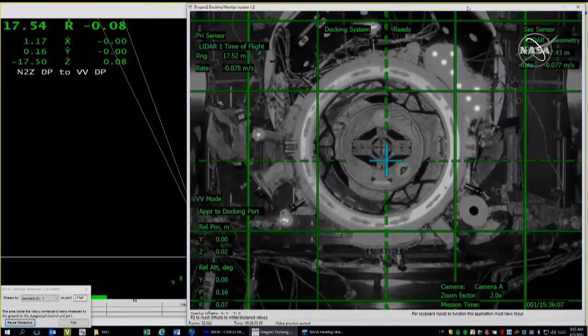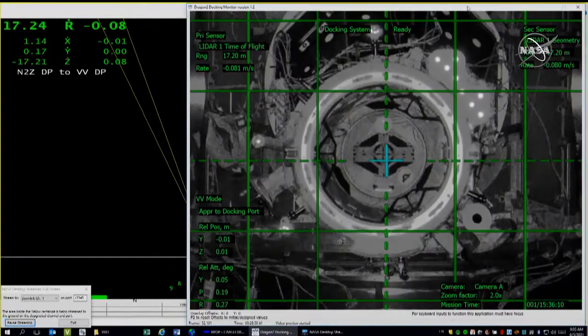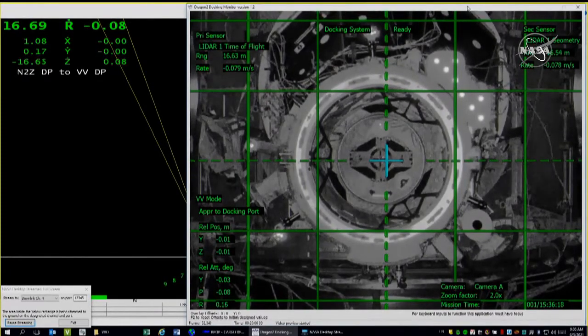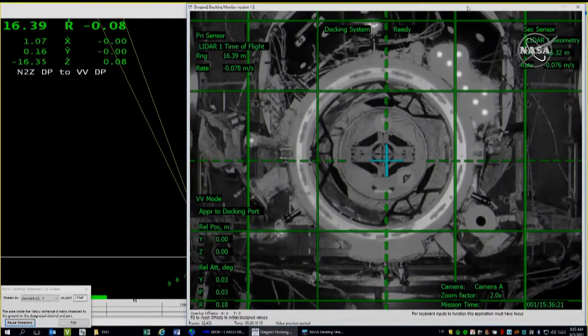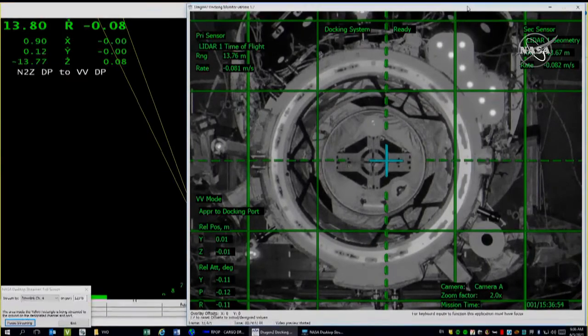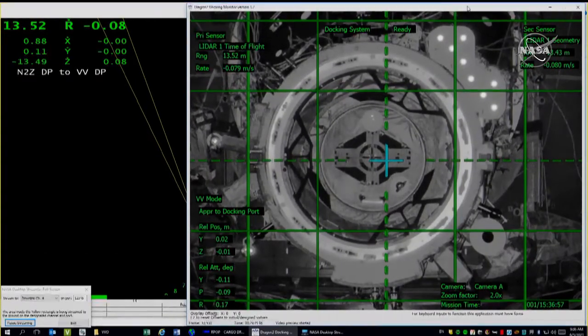Using for block Bravo, everything looks nominal. Copy. Shane Kimbrough inside of the cupola confirming that everything is looking good so far. Dragon now just under 14 meters away from the International Space Station.